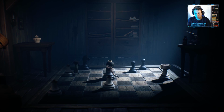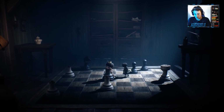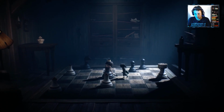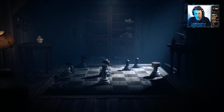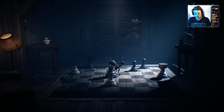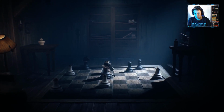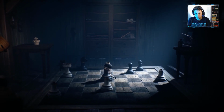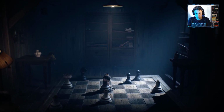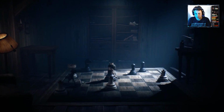Ah, queen goes here, because then it blocks off the king entirely. Can't go backwards, can't go towards him, and then the king being here stops it from going forwards here. So yeah, let's grab that top back. We need to get over here to grab the queen, grab the queen, jump down.